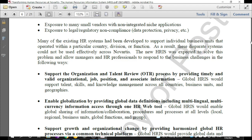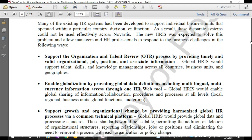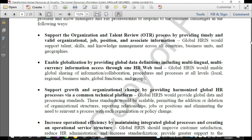Many of the existing HR systems had been developed to support different individual business units which operated in different countries, and therefore they had different ways of doing things. As a result, all of these systems were disparate. They were all separate. So the new HRIS was supposed to solve this problem by making sure that they catered for the specific requirements, the legal requirements of those places, while making sure that the functionality was the same, and allowed the HR managers and professionals to respond accordingly.